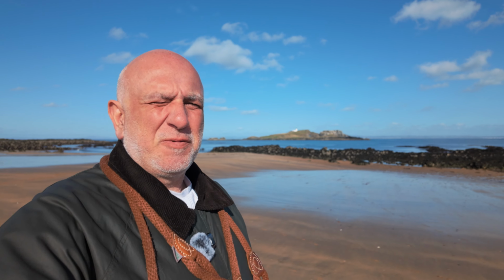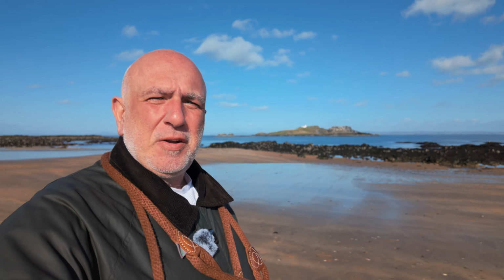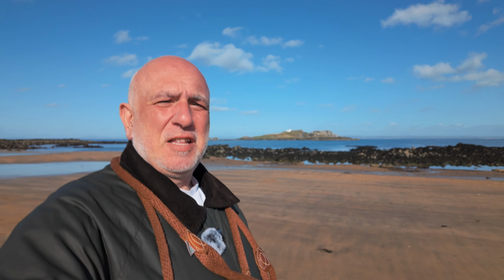Behind me is Fidra Lighthouse, which is designed by the Stevenson family of engineers, famed by having Robert Louis Stevenson in the family, who is a famous writer, of course, writing books like Treasure Island, which this place was actually the inspiration for. Apparently when Robert Louis Stevenson was a kid, the family would come down here for holidays. He used to imagine pirate ships and things coming in, and that was his inspiration for Treasure Island. So what we're actually looking at right now is basically the real Treasure Island.